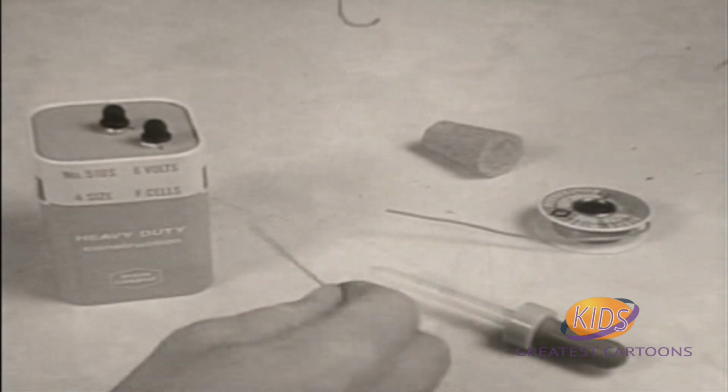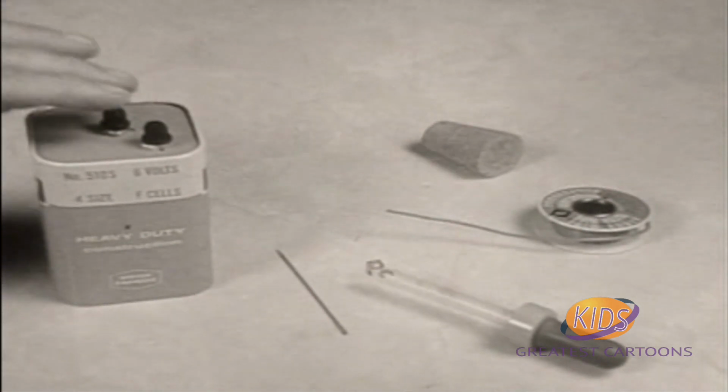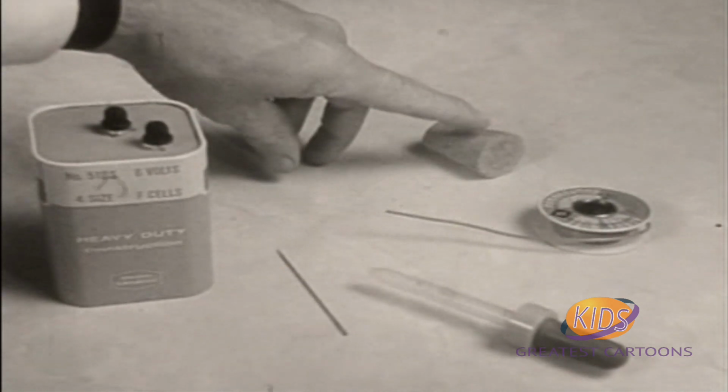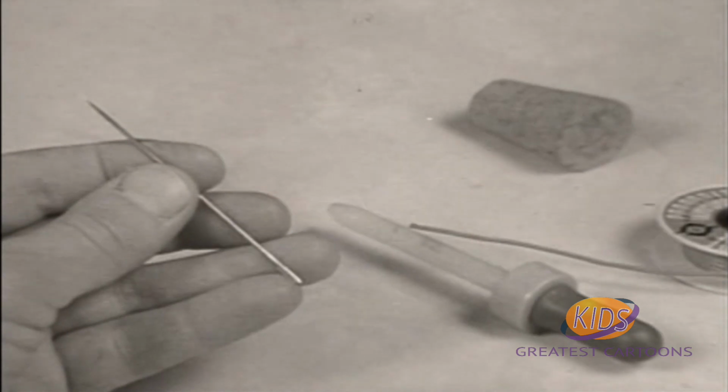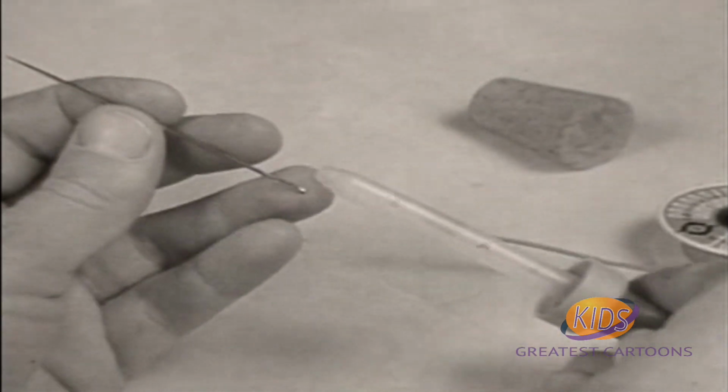Well, a compass points north. We'd need a needle. Got one. A battery. Here in this torch. A cork. In my thermos. Some wire, and an eyedropper or straw. Got 'em. Well, you're just lucky.